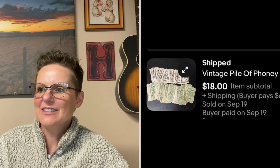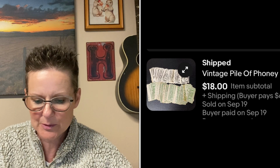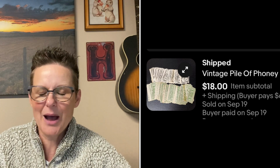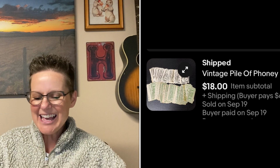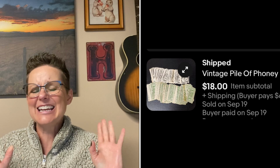Okay, now this one's fun. This is a pile of, it's called phony dough. It's a gag fake money thing, a big pile of it. I don't remember how many bills were in there, but it was a lot. I spent $1 for this pile of phony dough, and it sold for $18, giving me $13.76 in profit. And that one did take 18 months to sell. I mean, you're going to have a specific buyer for something like that. But I was really happy when I saw the little alert pop up that I had sold it. That's a good moment.